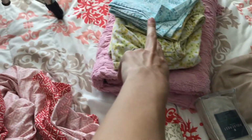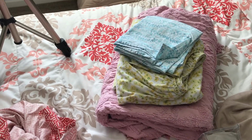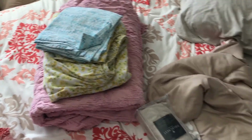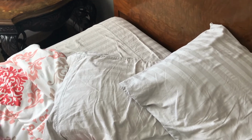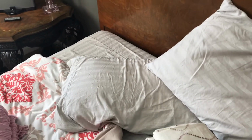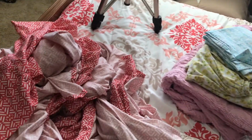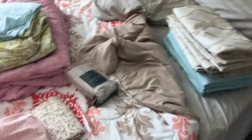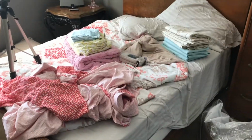We have two sets of sheets here that came from Aaron's grandma. So of course, those are ones I want to keep. And then we have this set that's actually on the bed right now. It just ended up being the one I put on at the time. No real sentimental value to it. It's just a good quality sheet. So that makes me not want to get rid of it either. So that's my dilemma. But four sets of sheets for this one bed. Like that's madness, right?